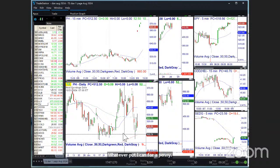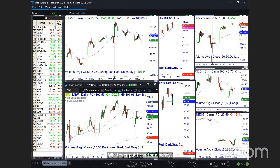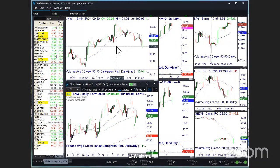LNW alarm. Okay, sell setup. So now I'll just set a new alarm here. 100 spot 15. ATO alarm.